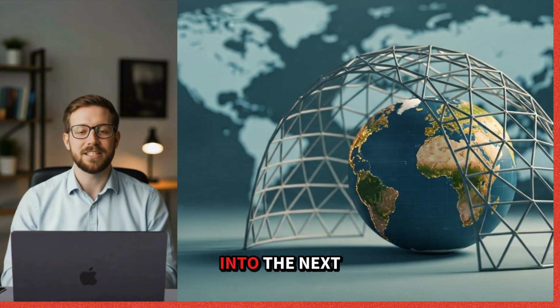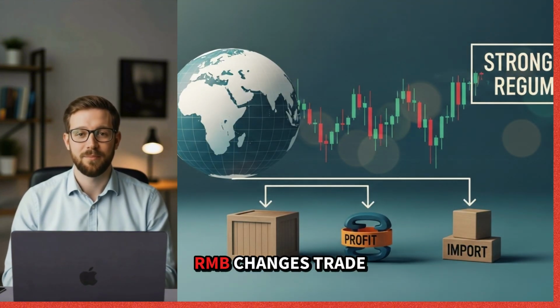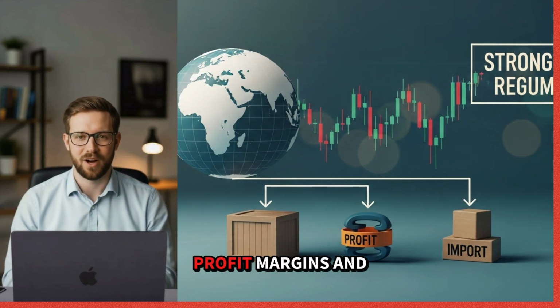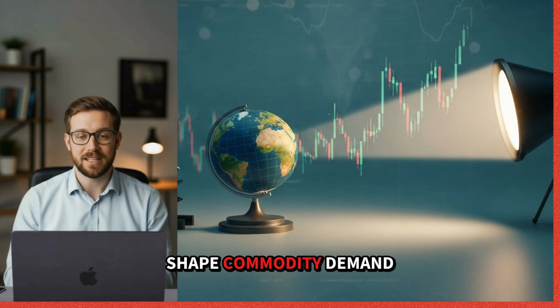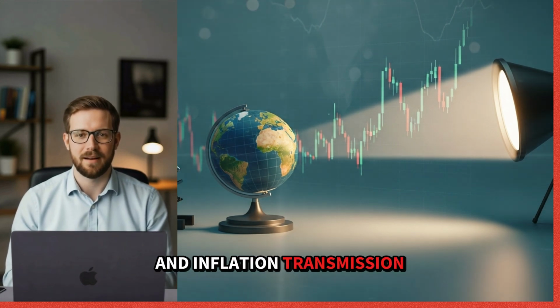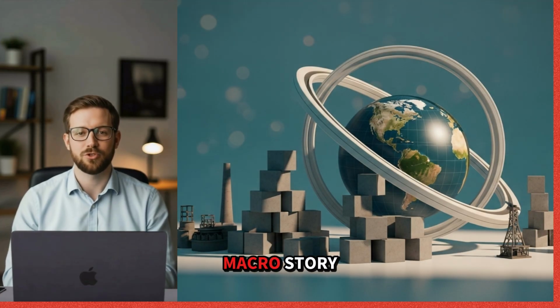If this persists into the next quarter, the risk becomes structural. A sustained stronger RMB changes trade pricing, profit margins, and import costs. It can also shape commodity demand and inflation transmission. That is when it stops being an FX geek story. It becomes a macro story.